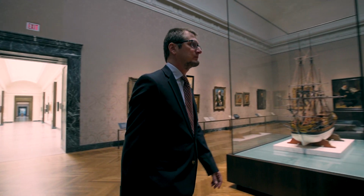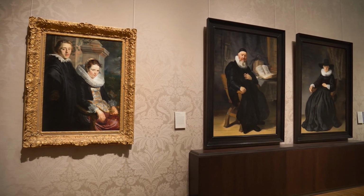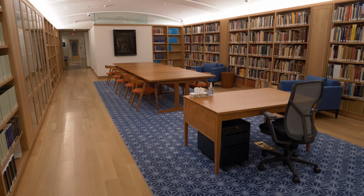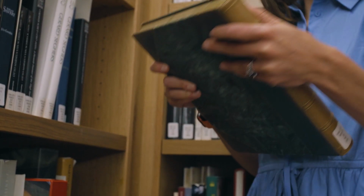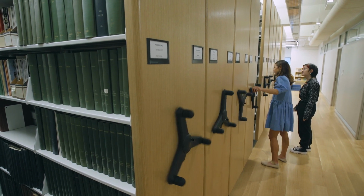In 2017, two local collecting couples gave their collections of paintings, 113, which was transformational. They also gave the initial endowment funds to establish the Center for Netherlandish Art. Boston really is now sort of the center of the Dutch art world outside of the Netherlands. And so I am just so lucky to have the CNA and its resources, from the incredible library to the fellowship program, to assist me as I do my research.